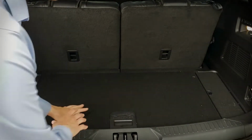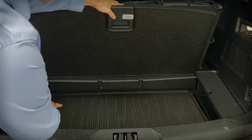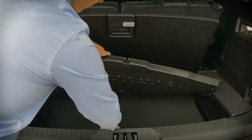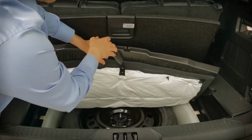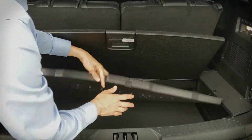But starting off looking here, as you can see, we've got a little bit of storage space in the back. Lifting this tray up underneath, we've got a little protector here. We lift the protector up and we grab this tab here. And as you can see, we've got a spare tire underneath and the jack is right underneath that. So we can drop that back down.